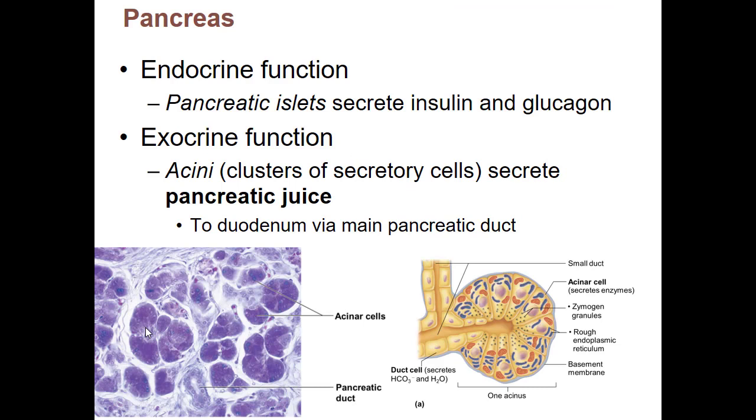So another accessory organ hangs out right below the stomach. And the pancreas does a lot of things. We cannot survive without the pancreas. Now, it has various endocrine functions and it has exocrine functions. Endocrine functions, anything endo, it means there's no duct. It just secretes hormones, specifically right into blood supply, right into lymphatic supply.